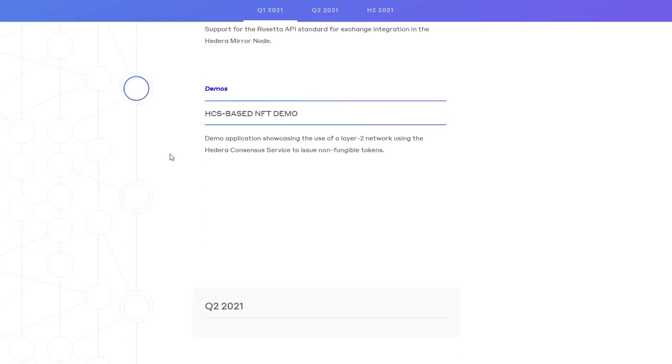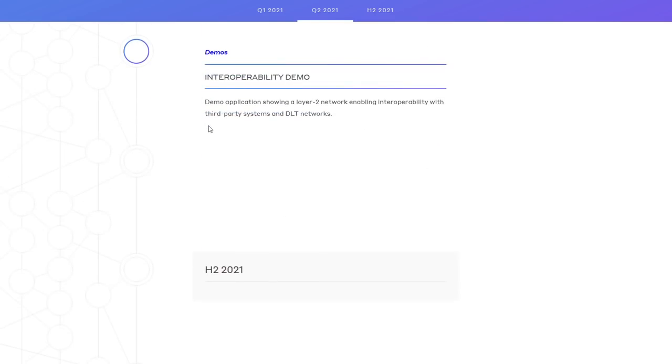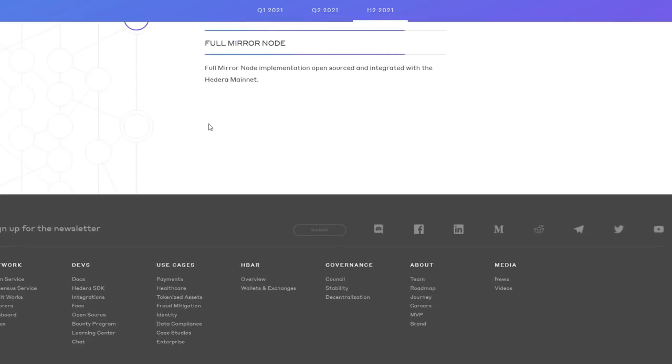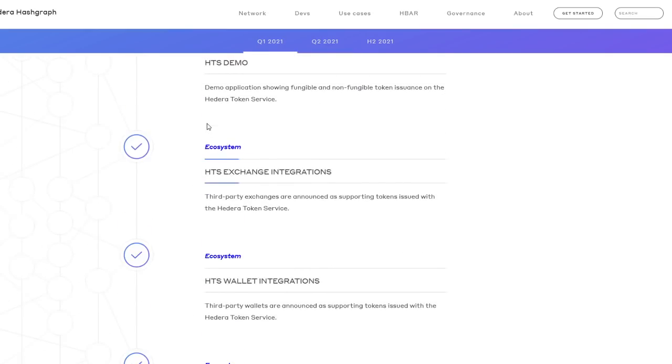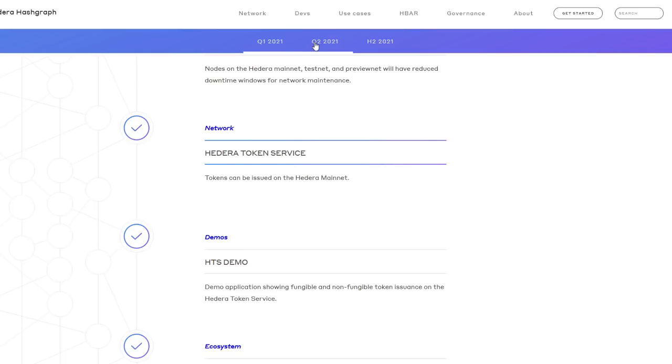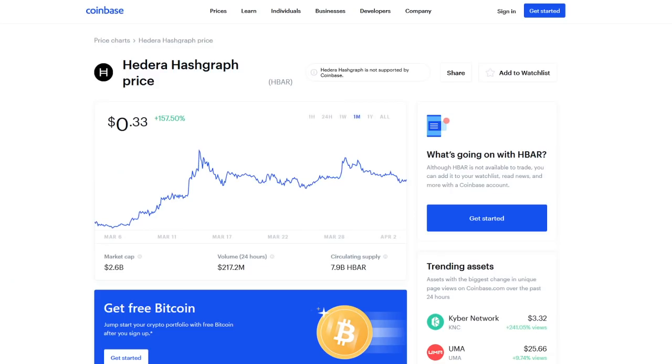Once they complete that, we are going to be going on to Q2 2021. And there's a lot here for us to actually look at. H2 2021 as well. So there's so much that they're working on, so much potential behind this project, the projects and updates that are going to be coming for Q1 and Q2 and H2. There's a lot here, and I think it's going to be great, and I think Hedera Hashgraph is going to rise in price significantly over the rest of 2021. I think right now at that 33-cent range, the idea that the volume is only at 217.2 million is nuts to me. We see that the potential behind this is massive.